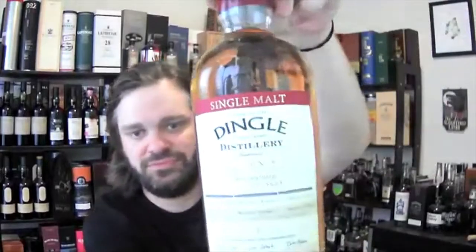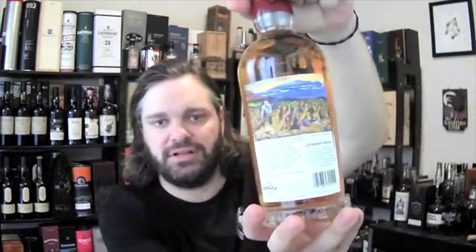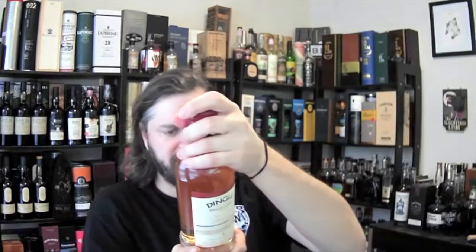Here is what the tube of Dingle looks like. And here's the bottle, which I also just really, really love. Nice presentation. They have Dingle Distillery embossed here on the bottom, a little bit of storyline and some art here on the back. I'll tell you a bit about it. This is what it says about this.